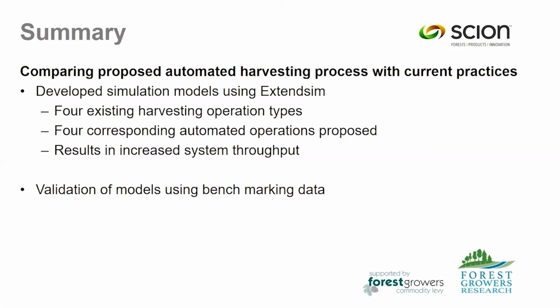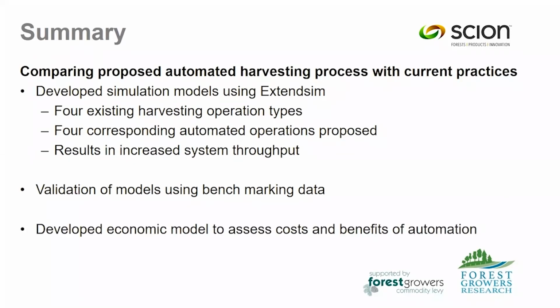We've also conducted some validation of the models using benchmarking data and developed an economic model to assess the costs and benefits of automation. So we've seen that we can increase the revenue and decrease the operation costs.